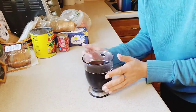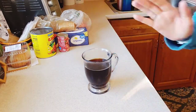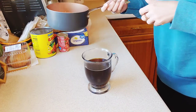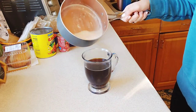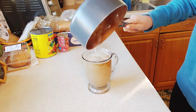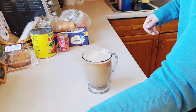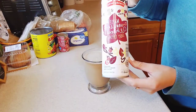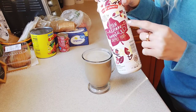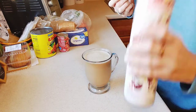All right, guys, so I have my freshly brewed cup of coffee right here. You can see that. Easy peasy. Now all we're going to do is take that delicious milky sweet mixture. Just kind of top that with that. Perfect. Oh, I'm so excited for this. And then I am going to add some of this maple vanilla whipped cream that I have found at Aldi. If you can't find this, no problem. Just use regular whipped cream, or you don't even have to use whipped cream if you don't want to.